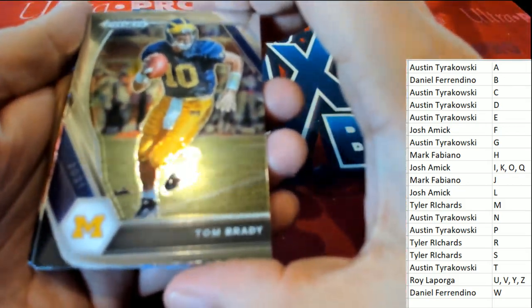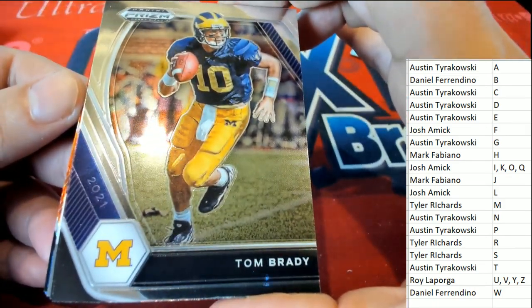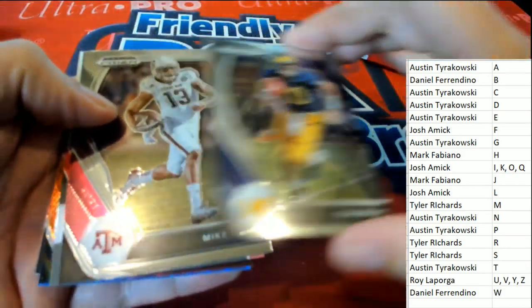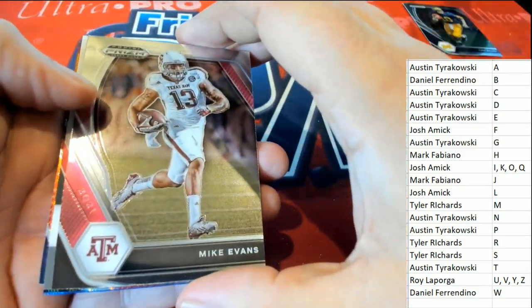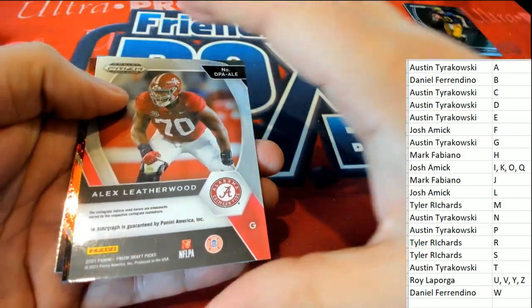All right, got a Tom Brady for B owner. Nice Michigan Brady. Letter B, that's Daniel F. Mike Evans, Austin. Here's our autograph.